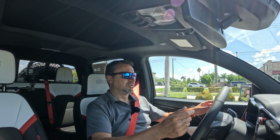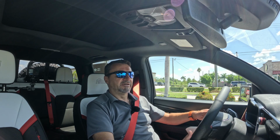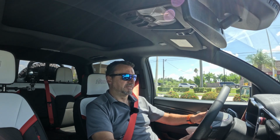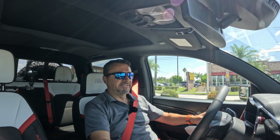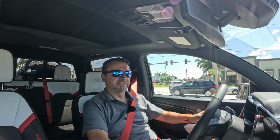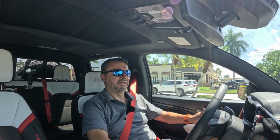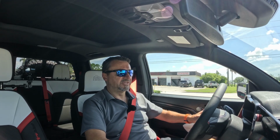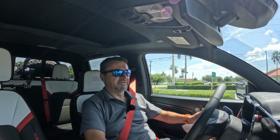Honestly, I think I like this Google-based infotainment system better than the one that comes, even the premium system that comes with the Tacoma. The screen size, 11.3 inches here. You have the 14 inches on the Tacoma, so if screen size is your thing, Tacoma wins there. Both of them have the fully digital display on the instrument cluster.